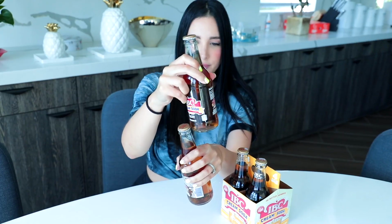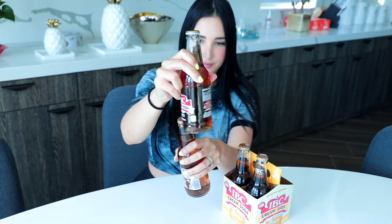I was hoping Target would have some Mexican Coke, but all we could find was this cream soda. Hopefully this bottle will work. Pretty simple, just bang bottles together. I did that for a while. To no result.